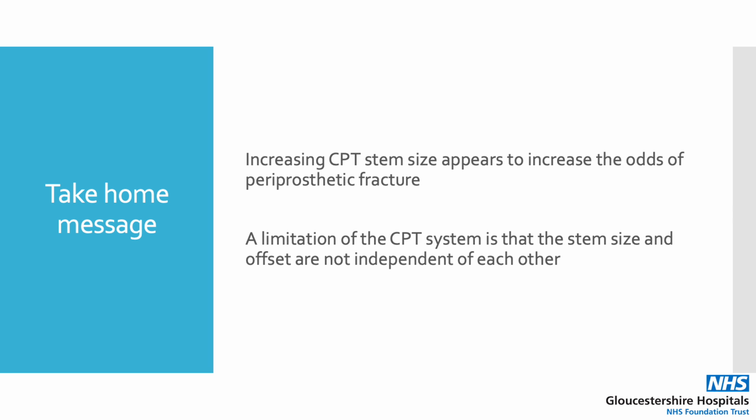However, despite the limitations, increasing CPT stem size appears to increase the odds of periprosthetic fracture, which may be linked to a limitation of the system in that stem size and offset are not independent of each other.